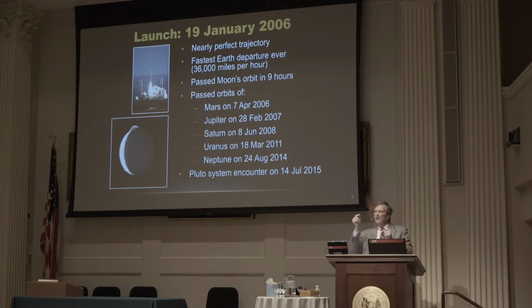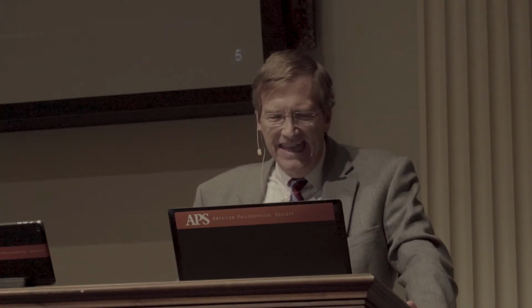In fact, we wanted to launch in this particular window in January because there was an alignment with Jupiter, and when the New Horizons spacecraft flew just behind Jupiter, it stole some momentum from Jupiter's gravity and accelerated the spacecraft by about 20% and cut more than 3 years off of the travel time to get to Pluto. Even then it took 9.5 years, but we were happy that we didn't have to wait even longer. We still wouldn't have reached there by now.